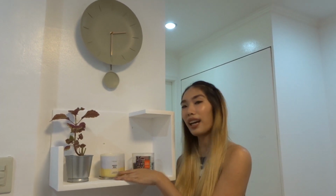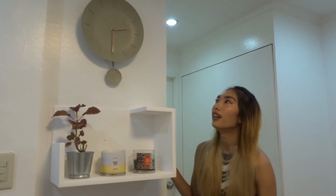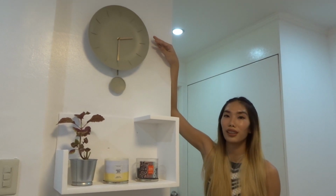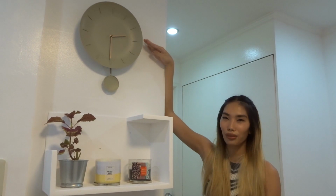This one naman was a blank wall, so we decided na lang to add another shelf like the one that she had on the corner of her bed. So she can have her candles here, another plant. And this one, we also bought this new clock for a minimalist touch. We got this from Wilcon.